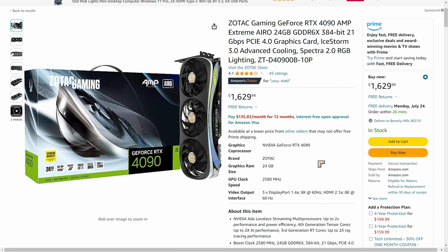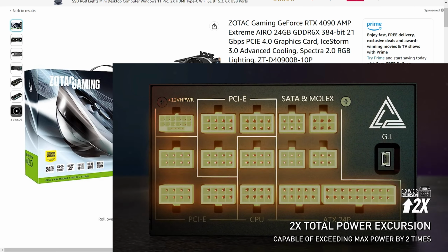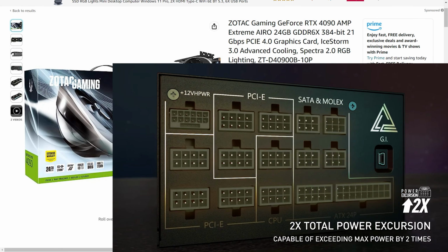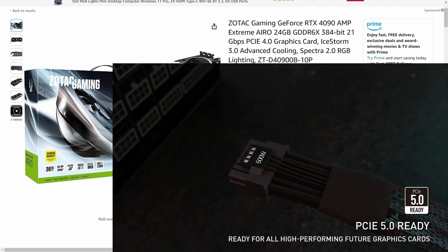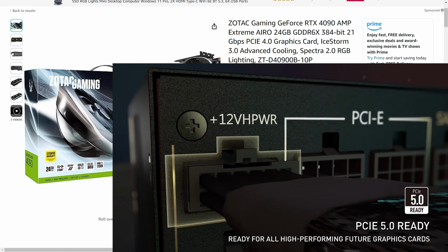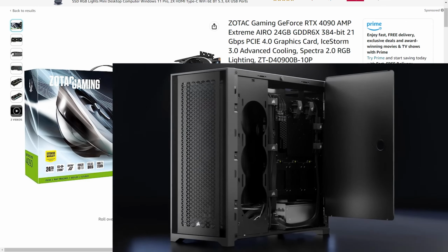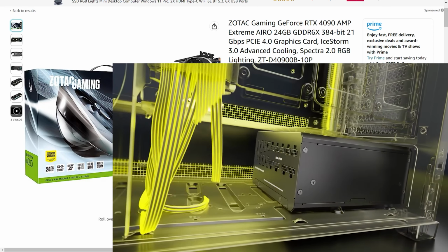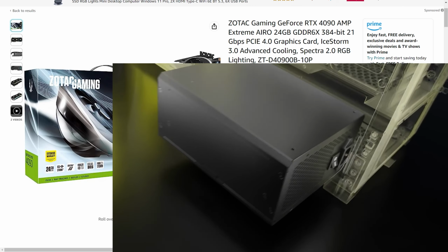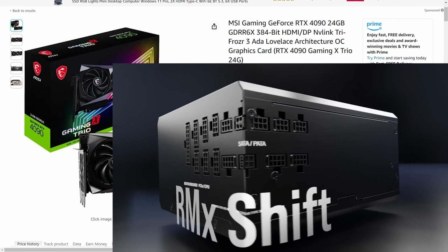And with all of these ones, you are going to need a powerful power supply, minimum 850 watts. I'll link to a video that I did recently on the power supplies for these more powerful components. And that one covers all the new 12 volt high power PCIe ATX3, the new standards for power supplies.